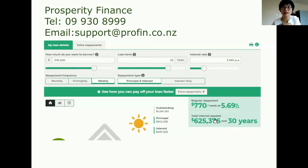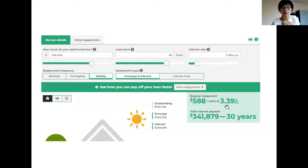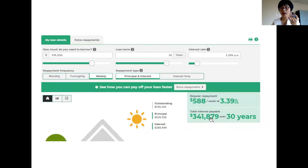It saves significantly. Now, when the rates drop, they can still choose 30 years and basically just reduce their payments, from $770 to $588. Even though they're still going to pay over the next 30 years, look at the savings. The interest amount dropped from 625 to 341. So that's about 300K saving over the next 30 years.